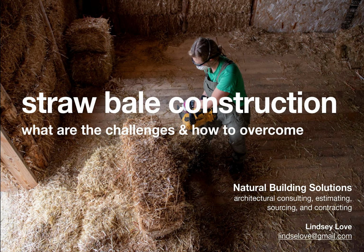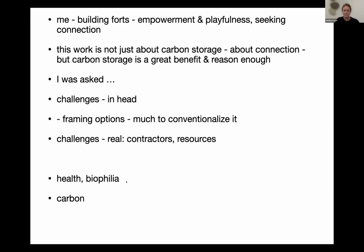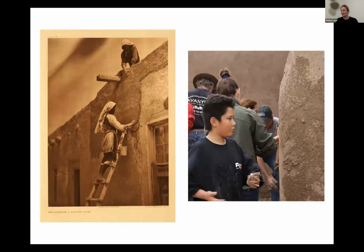I think, honestly, I'm just a kid still, building forts in the backyard. I find a lot of playfulness in design, and there's a lot of empowerment in building. And I know we're talking about carbon today, but it's really not just about carbon.